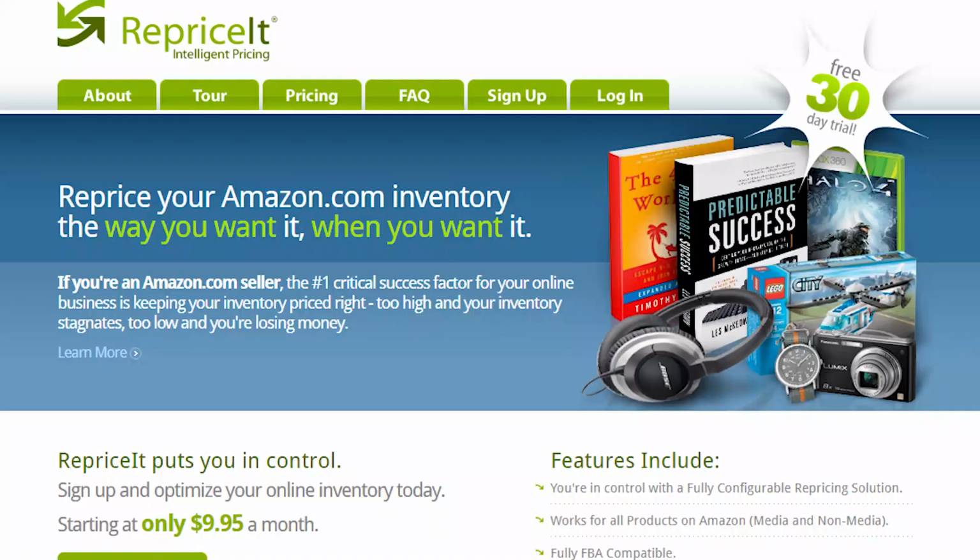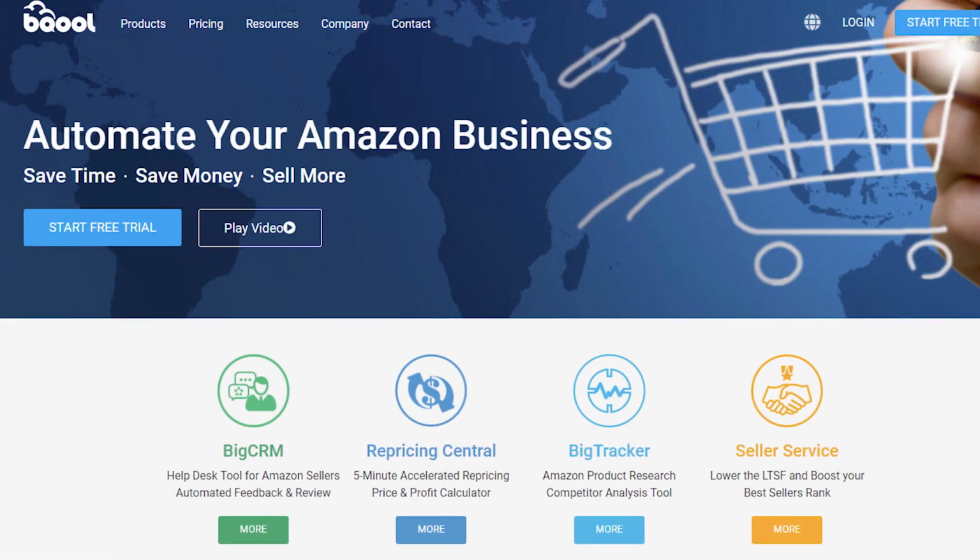Now, there are several repricers you can look into using for Amazon FBA. 2 of my favorite are Reprice It and Be Cool, and those are 2 that I recommend that you look into. Now, there's also a lot less sophisticated one that does come in Amazon Seller Central.